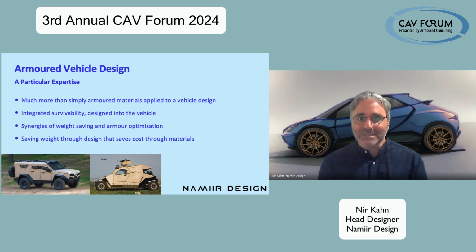And this is how you get synergies of weight saving and armor optimization, because weight that can be saved through design rather than just through materials can actually also save cost through materials. It can allow for less expensive materials to be used because that weight has been saved on the base level through the design of the vehicle. And this is true whether you're starting with a clean sheet, which we rarely are, or whether you are starting with an existing vehicle, whether it's a Toyota Land Cruiser or whatever that vehicle might be, and yes, adding armor to that vehicle.